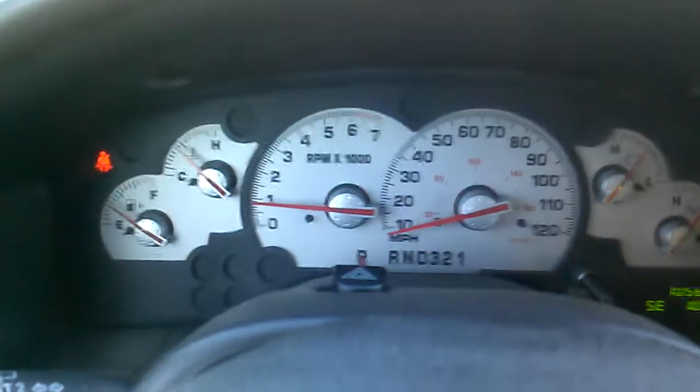Now I'm going to go ahead and get into the car, and first thing I want to demonstrate for you is, as you can see, my foot is nowhere near the accelerator pedal, and all I got to do is put the key in and it starts up just like that every time. Very, very nice start. And as you can see, it has barely over 100,000 miles, 105,000.